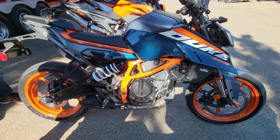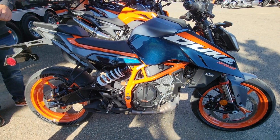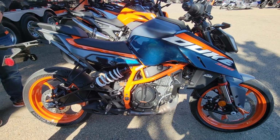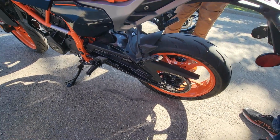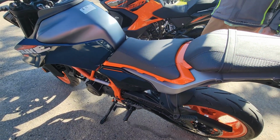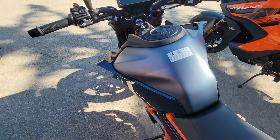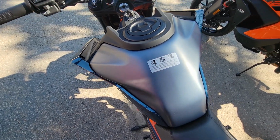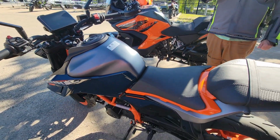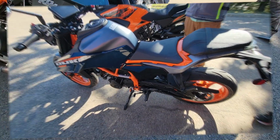So this Duke 390 has a 399cc single-cylinder motor with 44 horsepower and 28.8 foot-pounds of torque. This is a 6-speed with a chain-final drive. It's 165 kilos or 364 pounds. Seat height is 32.2 inches, 820 millimeters. Has a fuel tank of 14.7 liters or 3.9 gallons. Maintenance service intervals are 7,500 kilometers and valve services are at 20,000 kilometers.